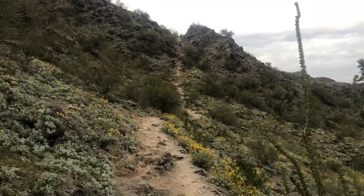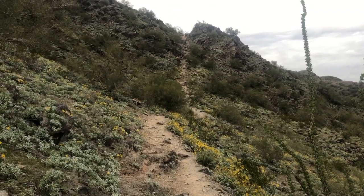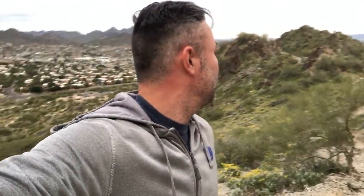Alright, there it is. The last part of the hike. I'll talk to you guys when I get up there. Alright guys, this is my favorite part of the hike, so I figured I'd show you this. Even when I do the full hike, this is my favorite part. So I'll take a little video at the top, and then we'll probably see you tomorrow. Alright, bye.